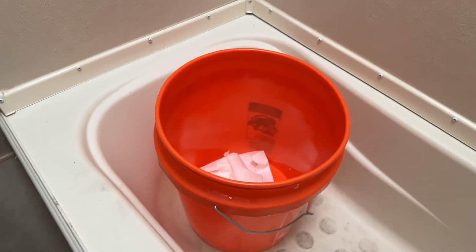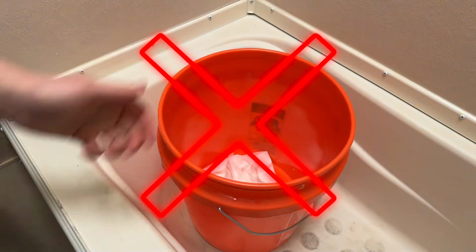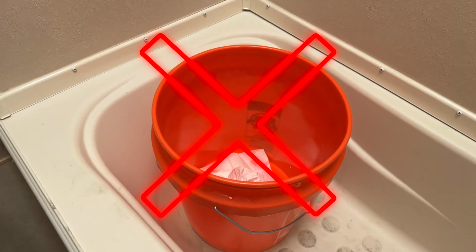Awesome. So if I'm going to be using toilet paper, can I flush it? Absolutely. Flushing it is definitely the best method of disposing of it. There's no need to mess around with a trash can, a paint bucket with a lid, a diaper genie. You can just flush it straight down into the black tank.